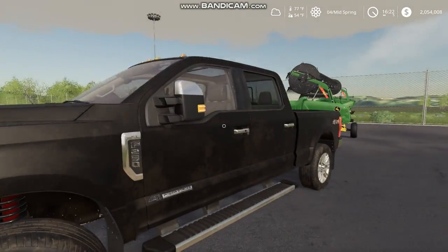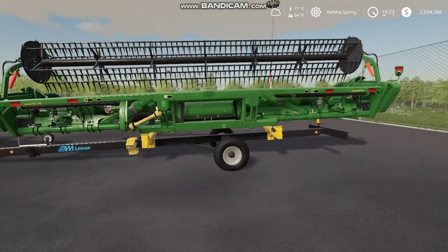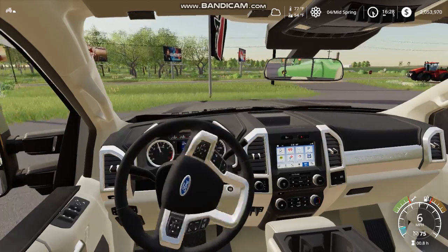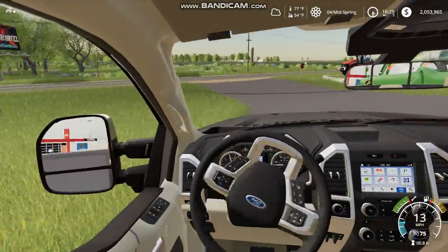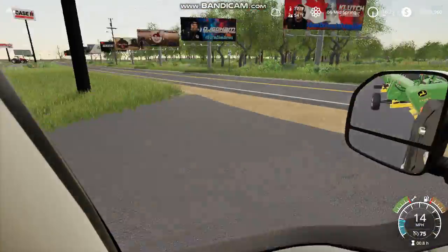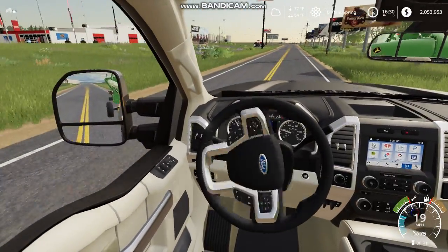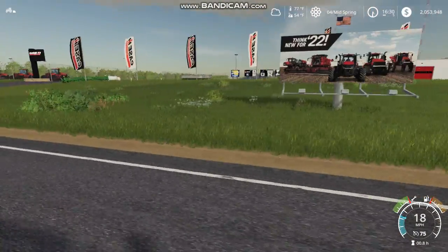So, I'm gonna get my truck. Yes, it's a really big header, actually. I think it was 9.1, something like that. But yeah, so let's get into it. Okay, so they're following me. Hopefully there's not too much traffic. But alright, so these guys make that turn good. Got the four ways on. Oh yeah, they got it.